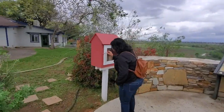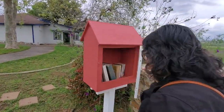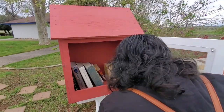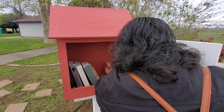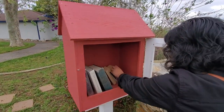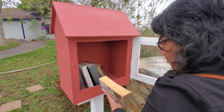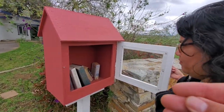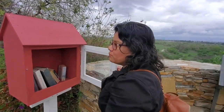Another little library. After seeing all those critters, I want to make sure there's nothing in here. Ooh, they have Angels and Demons. Oh, they have Clan of the Cave Bear. Oh, wow. Oh my. If you don't have any books, get a piece of paper, fold it in half, and write book on it.